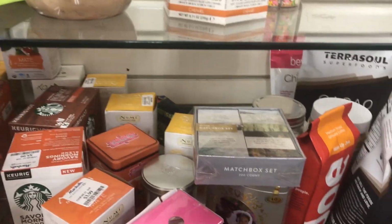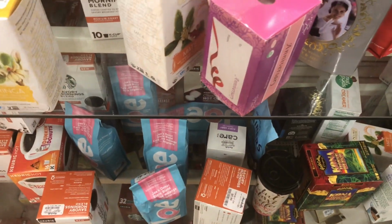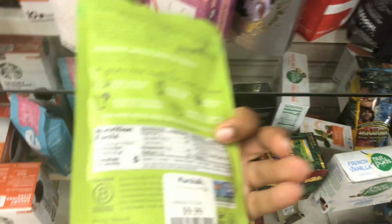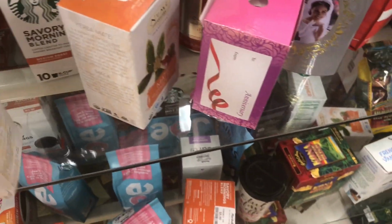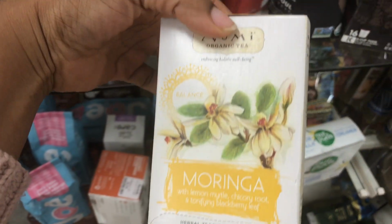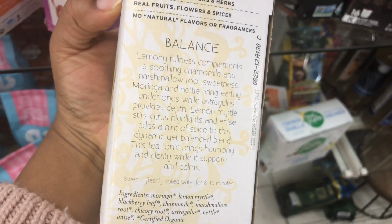Do you all buy food from Marshalls? Yeah, look at this. I tried matcha, but just can't do it. It's $10. They have this moringa tea, which I have some loose moringa tea at home that I've been drinking.